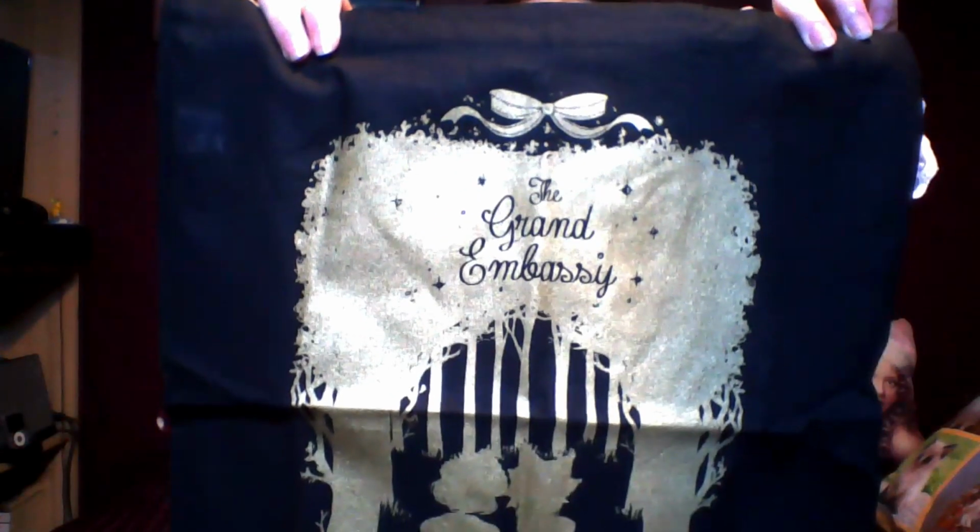So as you may or may not have already seen, every attendee got a tote bag that says the Grand Embassy. It has silhouettes of the official banner image. For the love of me, I cannot remember and I couldn't find who did the illustrations, but I am in love with them. Gold on black is classic. I'm very pleased with that.